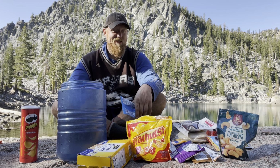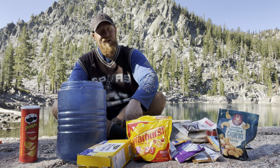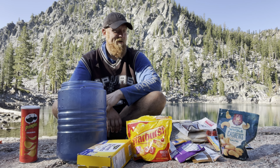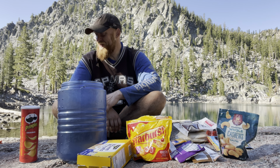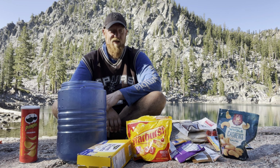But yeah, out here it ends up being a lot of candy and a lot of ready to eat foods. So, cheese and tortillas for dinner, snacking during the day, and then bars for the morning. And that's pretty much what I eat out here. Not very sexy, not very healthy, but keeps you going and keeps me going. And it's not that atypical of a hiker diet.